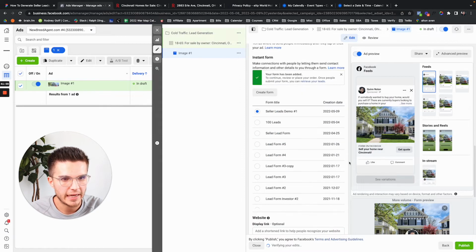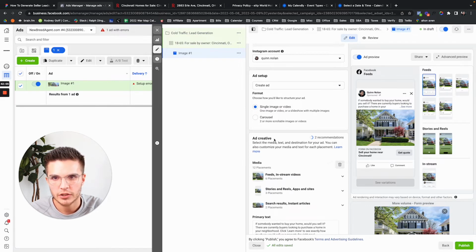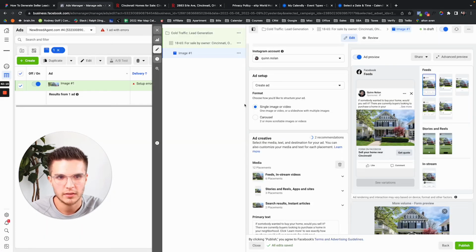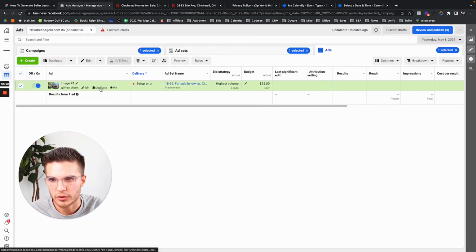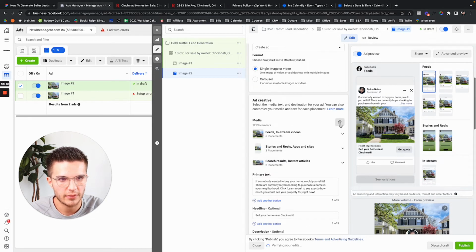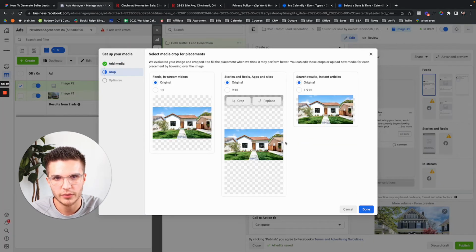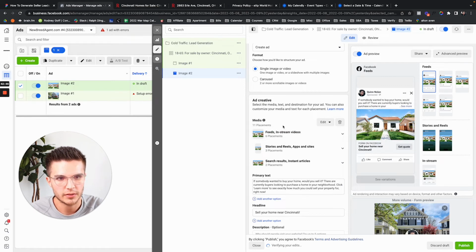So now we've got the ad, we've got everything set up, and now I want to show you how we can add a few more images and then link everything to the CRM and finish the process by doing the automated SMS and email and the retargeting, okay? So what we would do here is click duplicate, okay? And then all we're going to do is change the actual image of the house. So we're going to click delete, click add media, click add image, and I'm just going to use these since they're already here. But you would find another image on Redfin or wherever, or if you have your own property, then you would add that here.